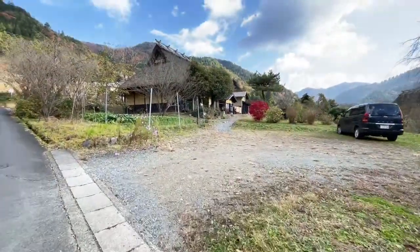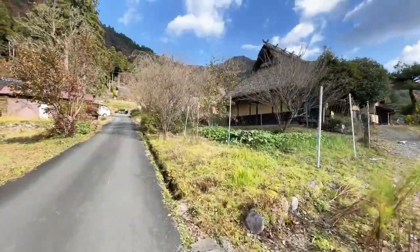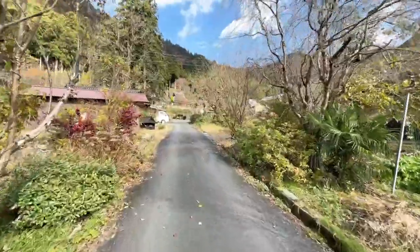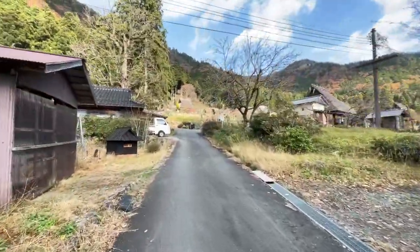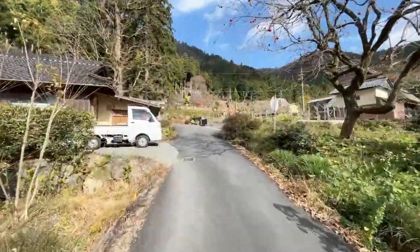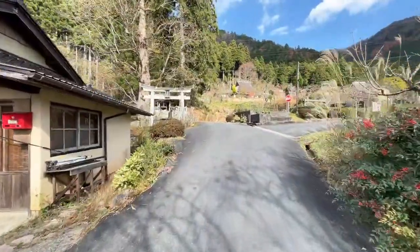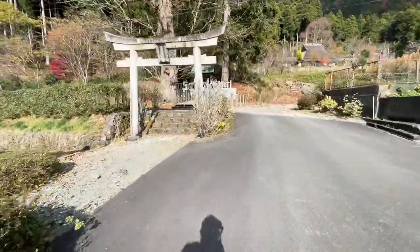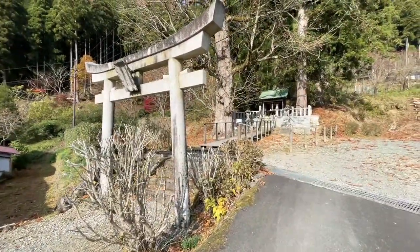This is the guest house here, yeah. I'm not going to go on their property, though. I'm going to walk behind it. So they're called gassho zukuri. I believe gassho is like praying hands. So it kind of looks like hands praying. Oh, here's another little temple here. But just like a little altar. Just a little tiny shrine there.